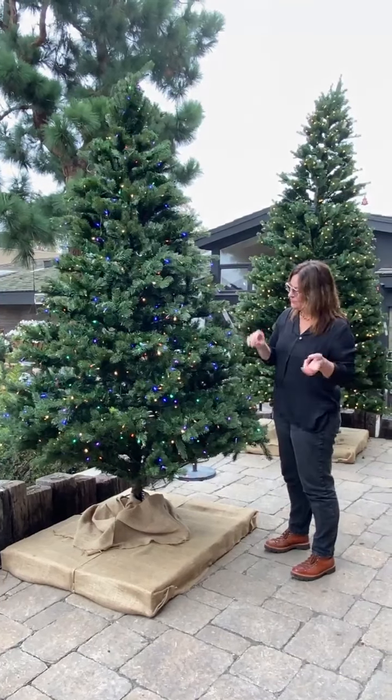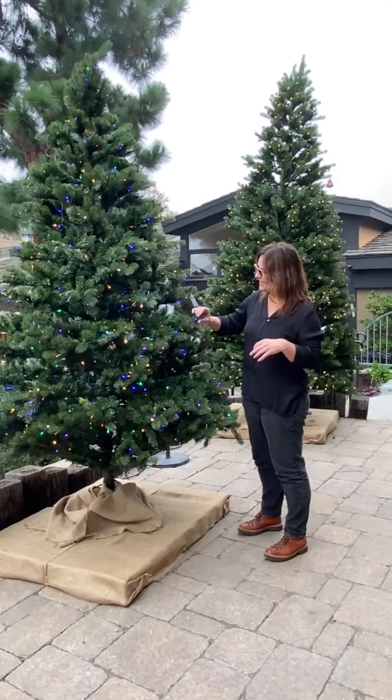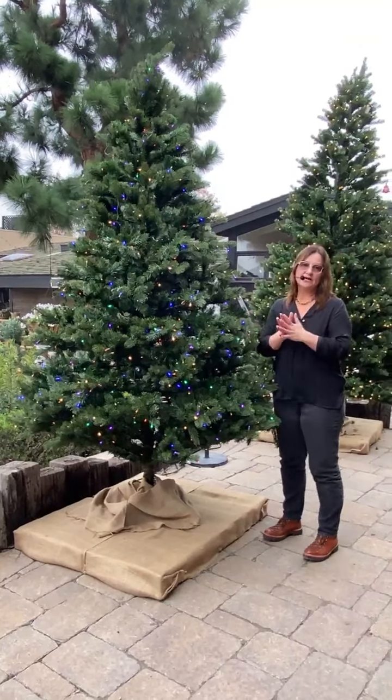Again, as I mentioned before, the quality of the needle tip is really exceptional here, and the coloring on the outside of these tips are all molded and based on a real tree. We do have a great assortment at the moment here.